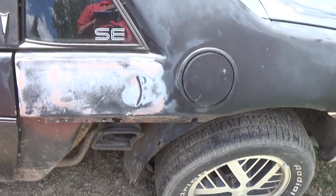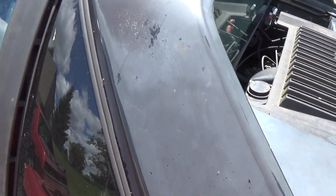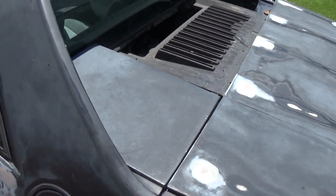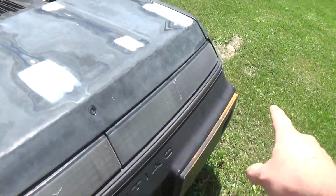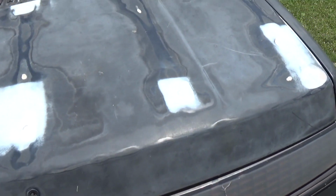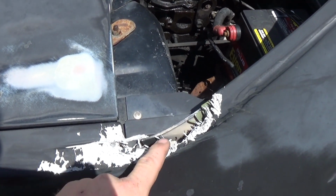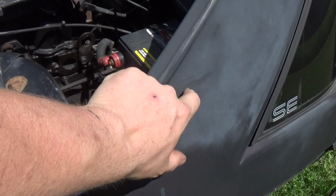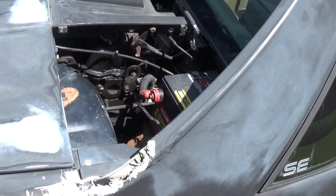Now, you see I've started taking this one apart, right here. I've got to get these out, got to get this off, and I'm going to do it on that one first because that one's just about there. The taillights I do not have in yet. They are in storage right now. And this right here is the biggest reason why I'm changing this back quarter panel. This back section, however you want to say it.